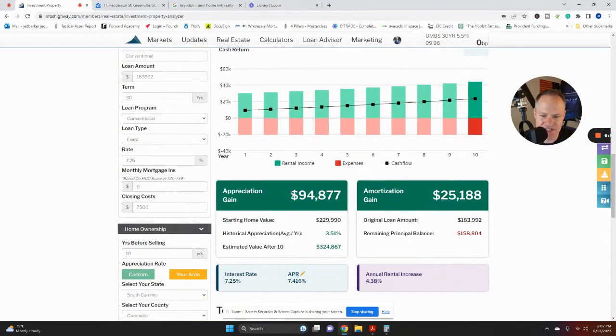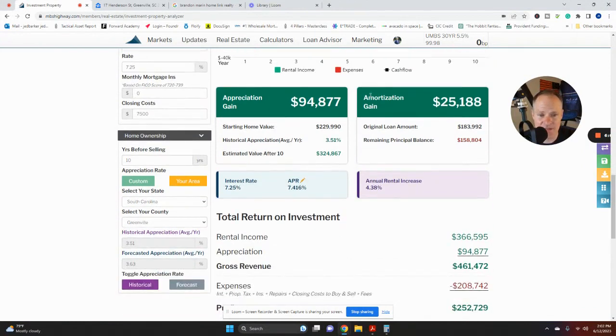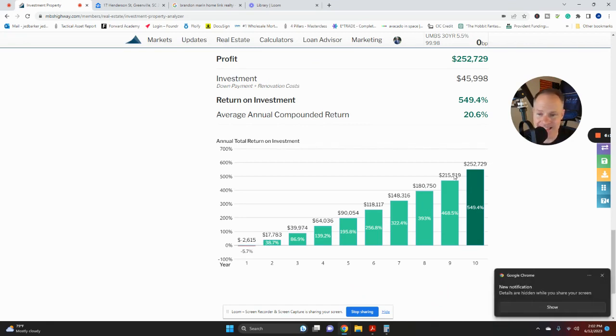Your appreciation gain, $94,000 over your whole time. So you're going to earn that over your whole time, and then your amortization gain, $25,000. So if you go down to your final sheet here: rental income, appreciation, gross revenue. This is over 10 years. You've earned quite a bit on this property. And your rental income average compound return, you can see it right there. It's quite high. So even at this it could be a great investment deal.